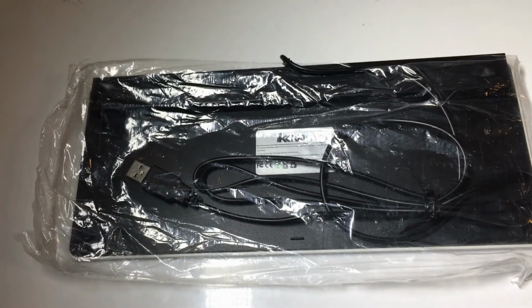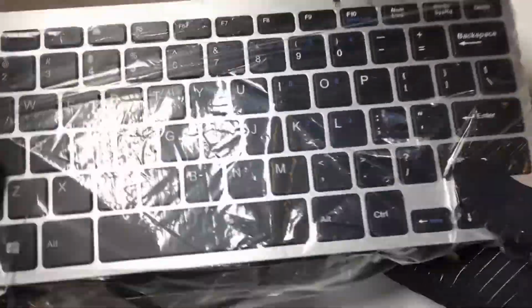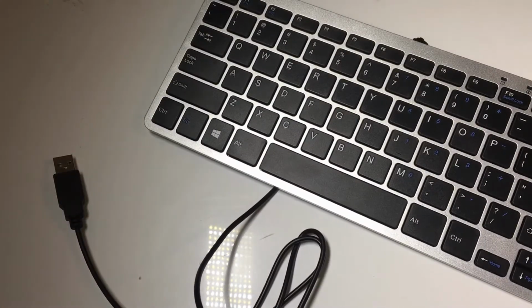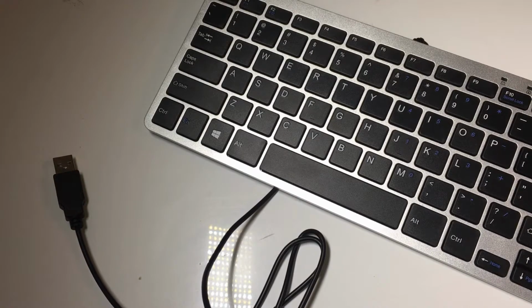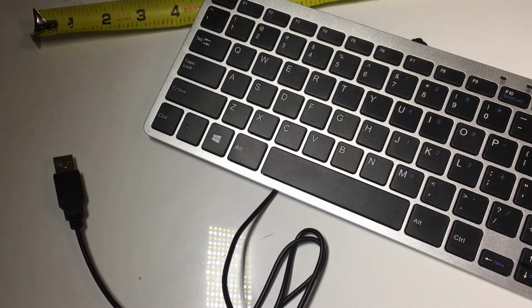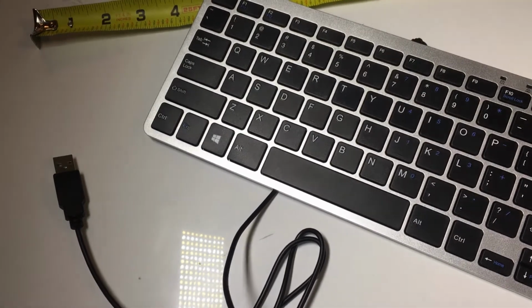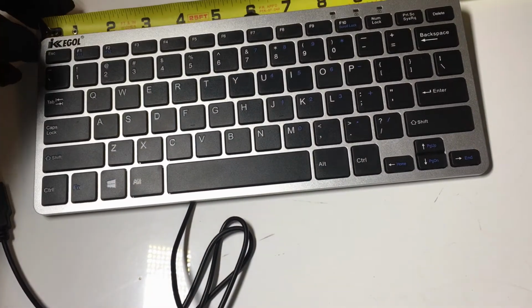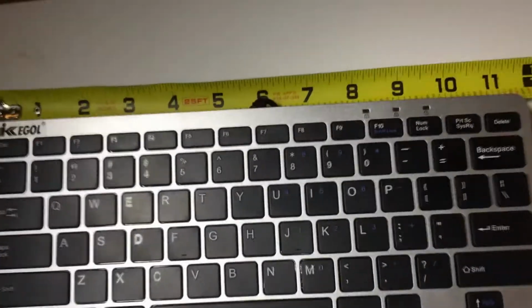Super slim and light, which is easy to carry around. Support Windows 7, Win 8, Vista and XP, Linux, Mac. Low-profile keys provide a quiet, comfortable typing experience. Dimension, 28.5 cm x 12 cm, 11.2 x 4.7 inch, L x W, with 1.5 meters, 4.9 feet long. Simple wired USB connection.